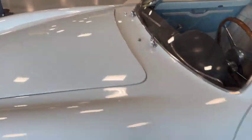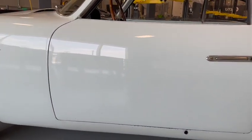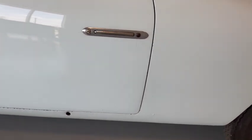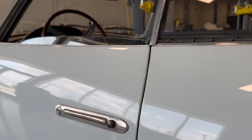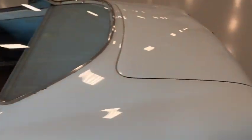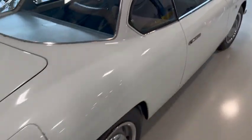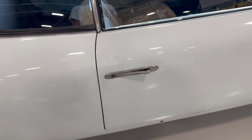Okay. Door shut on the driver's side. And again, that's excellent. So often you see the bottoms of the doors sit proud of the rest of the bodywork and misaligned. So it's quite unusual to see a car of this vintage with excellent shut lines, okay? And the trunk, and the filler cap. All are excellent. The opening and closing of the doors is also excellent.